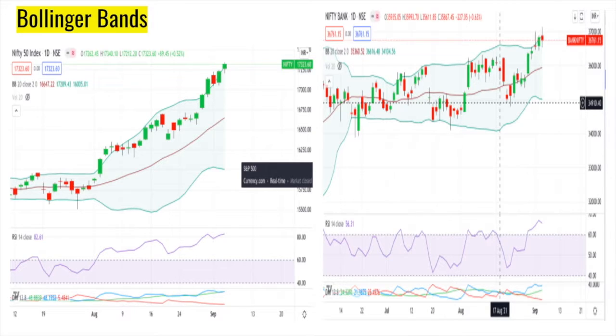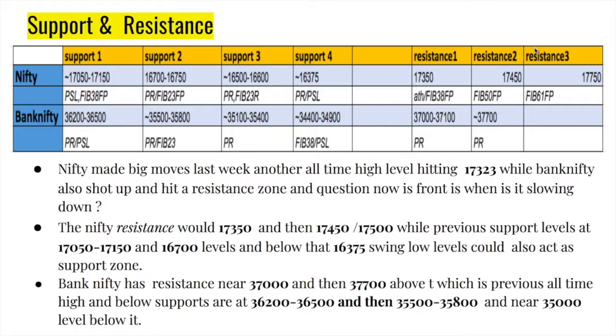Look at the Bollinger Bands. You can see that it is walking on the bands. The squeeze is over and it is walking up the bands like anything. Even Bank Nifty also started walking, but the last candle is kind of spinning down.